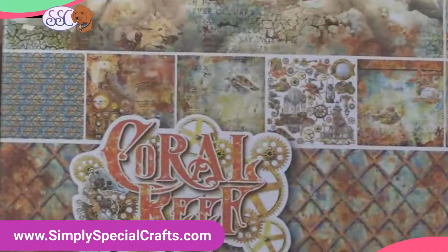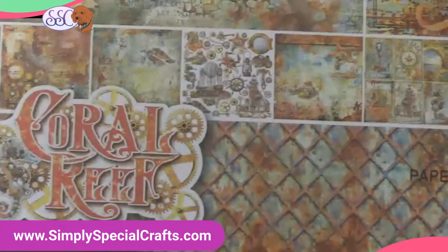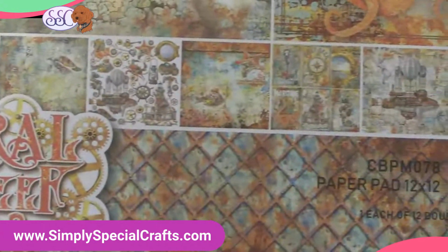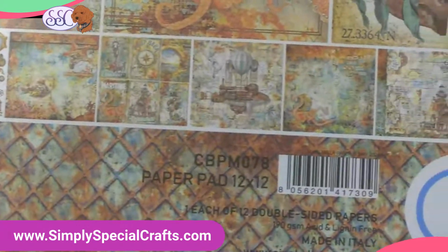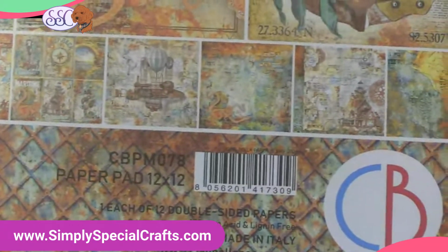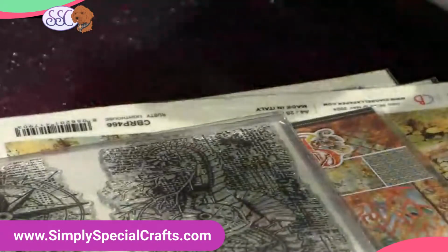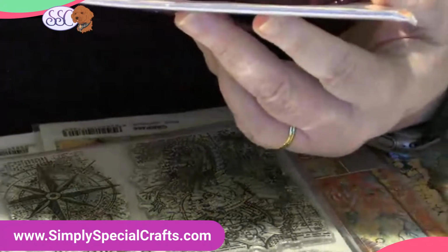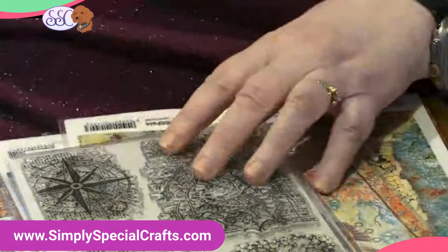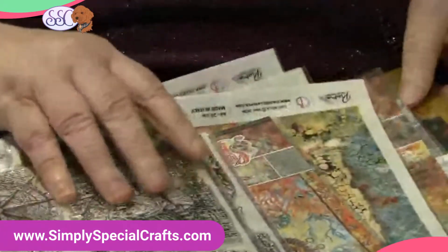So pretty in these blues and rusts. So very, very pretty. Just adore it. So pretty. That is called Coral Reef. The one we just saw is the paper pack. It had one each of 12 double-sided sheets. And then we have another one that's Coral Reef here.